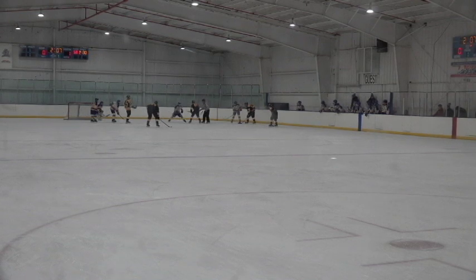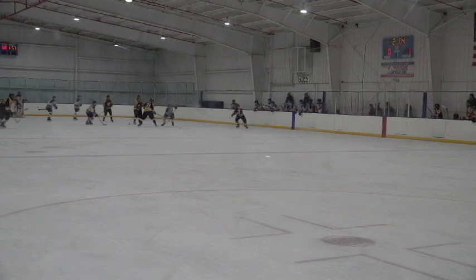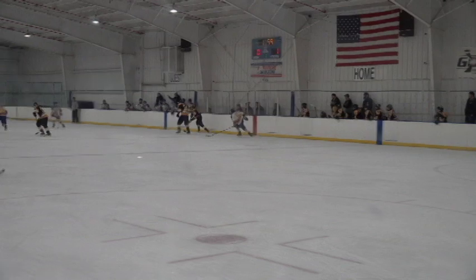Gilchrist going to step in against 66 of Waubonsie. Waubonsie comes up with it. They move it back to the line. Nice stick there by Gilchrist. He'll move it to center ice. Waubonsie will look to counter.